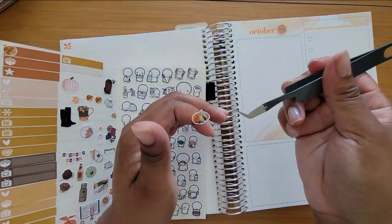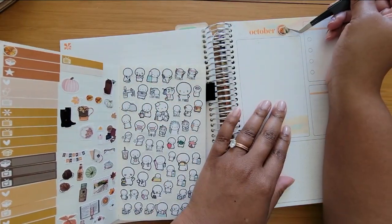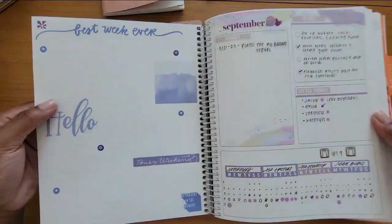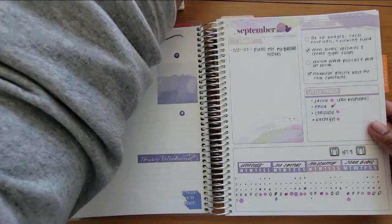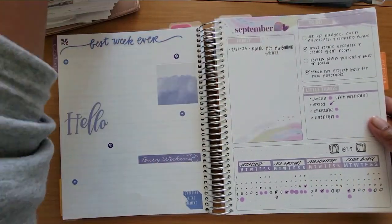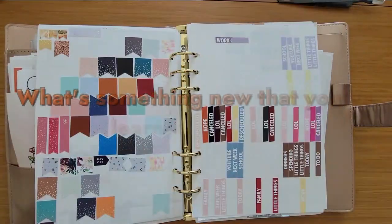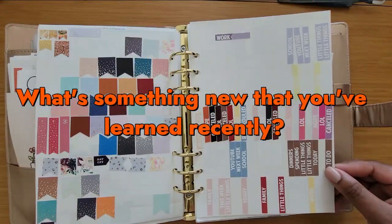Okay, so I found this article on scienceofpeople.com, and it's literally over 400 get to know you questions. So we're just going to start at the top and work our way down. Number one, what's something new that you've learned recently?